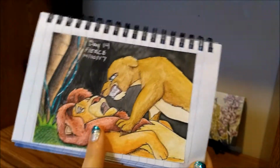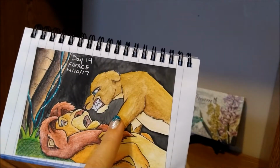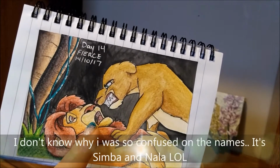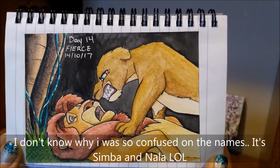And I know that this is Simba, but for the life of me, I cannot remember her name. I keep wanting to say Nala, but I'm pretty sure Nala was... Sorry, this isn't Simba, this is Mufasa. Isn't it? No, this is Simba. Maybe it is Simba and Nala. I'm so confused. I really have to look this up or watch this movie again.